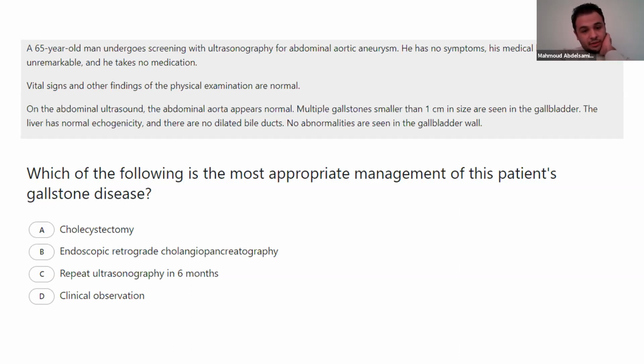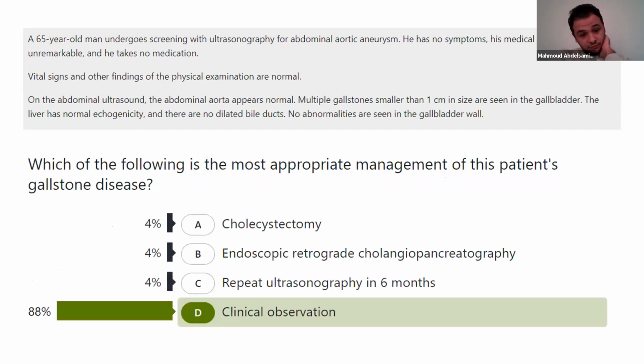Cholecystectomy or ERCP? Repeat ultrasonography in 6 months, or clinical observation? I think clinical observation. He has no symptoms, and the gallstones are less than 1 centimeter. So clinical observation for symptoms. Yes, so you are right.